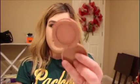Okay, now blush. I was kind of iffy about mentioning this one because I think you can only get the shade at Sephora for your birthday, and they're probably going to change that since it's the new year. But this is in the shade Party.